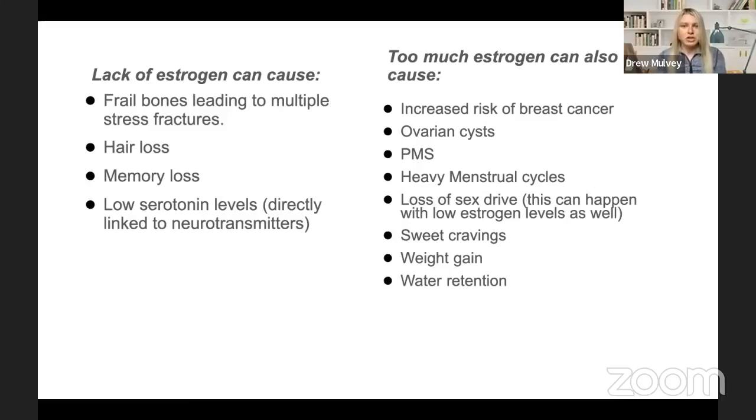Now, if you have too much estrogen, that could put you at an increased risk of breast cancer. That could also contribute to ovarian cysts, PMS symptoms, since everybody loves those, heavy menstrual cycles, which at one time I did have, loss of sex drive, which can actually happen with low estrogen levels as well, sweets cravings, weight gain, and water retention. Sounds like fun, doesn't it?